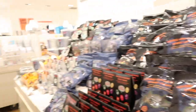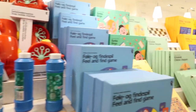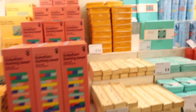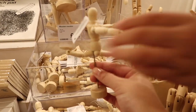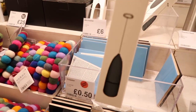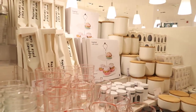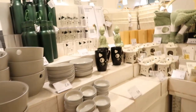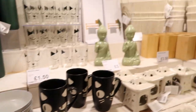Look at all this stuff. Get yourself a little man. A little man? Yeah. I love the big man though. We found this. We have been wanting one of those little milk frother thingies forever. This is so cute, that little tea kettle. Okay, keep walking, my love. This store, this way, is full of little knickknack stuff that I love. Look at these cute little things. Buddhas. So cute.